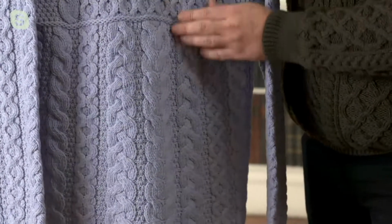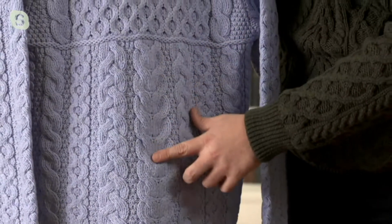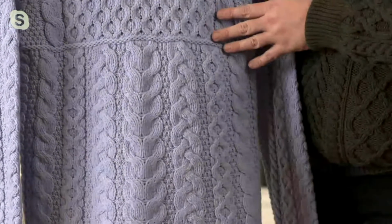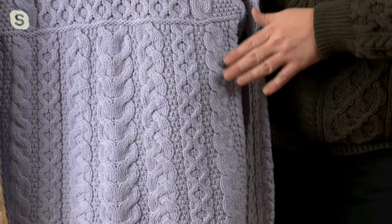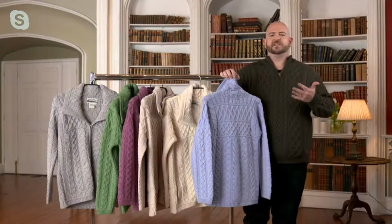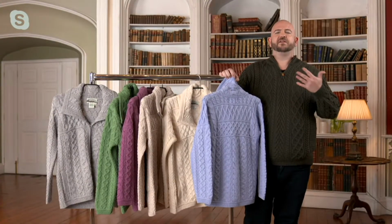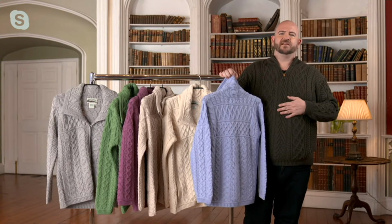And what it actually is, it's two fishermen's cables mirror image back to back on each other. You can see just along here. And then, of course, this is a chunkier fisherman's cable along here with a single row of honeycomb. So really, it's a piece to showcase the variation and the manifold types of stitches that are capable in this type of knitwear.